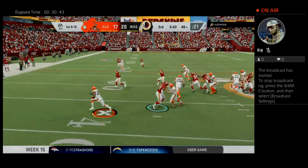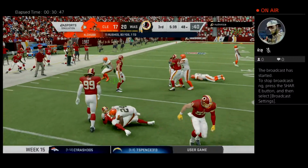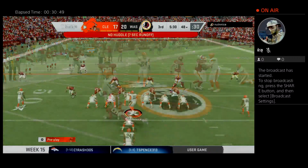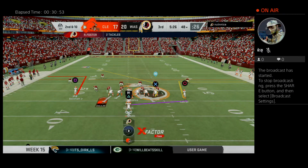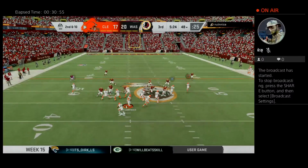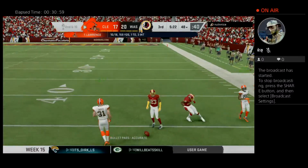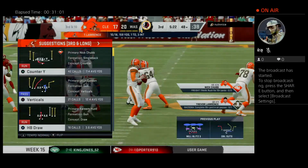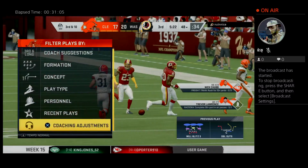A toss play to Chubb, and he's going to be met at the line of scrimmage and taken down. No gain on the play. It'll be 2nd down. To throw on 2nd down, Lawrence. His throw incomplete. Strong safety Landon Collins, the one who got a hand in there, knocked it away.